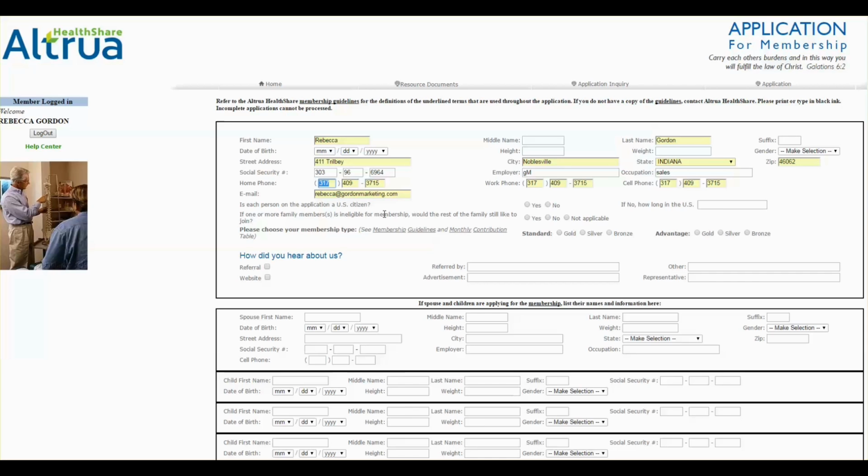The reason why they're asking you this question is that in the event you have someone who's coming from Africa, Altura wants to know where they're coming from in the event they need more testing done, right? So if someone's coming from, let's say, Brazil, I don't know, and there has been an outbreak of some disease in Brazil, we may want to have some more tests performed before we insure them. So it's not an automatic stopper if they're not a U.S. citizen, but I'll say yes.